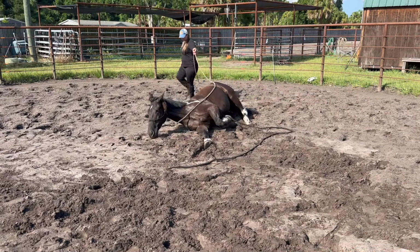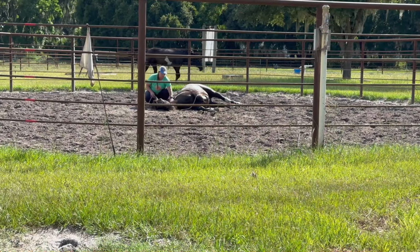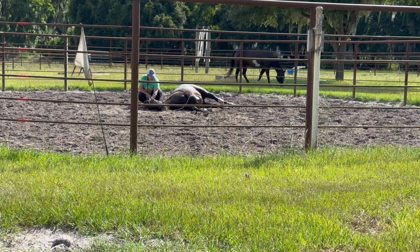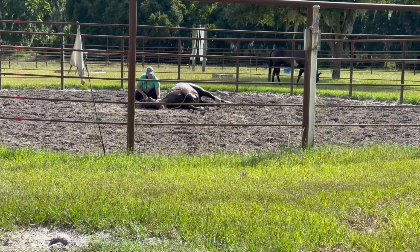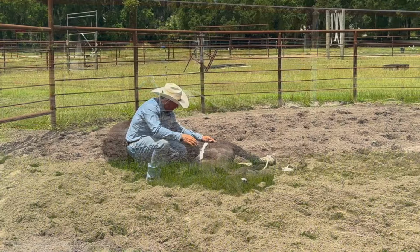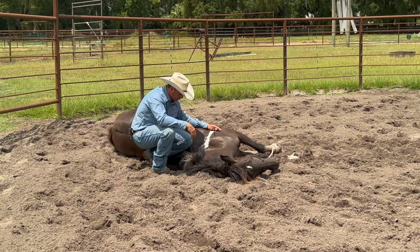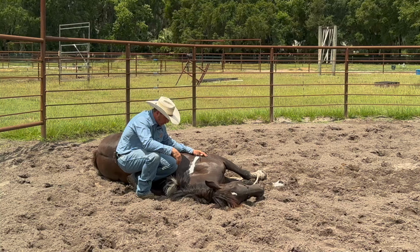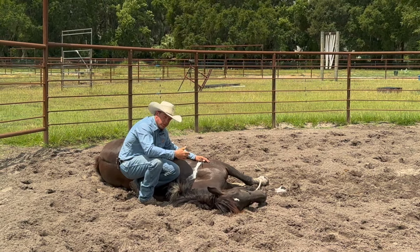Now, I could stay down here for a nice long time while this horse, as she's laying here, starts to let these things go. The longer we would stay, the more relaxed through her whole body she's going to get. For the sake of the video, I'm going to invite her to get up, and then we'll move on to the next piece, which will be working on handling her feet. We'll talk about the ways that we worked on that. This is just one of them.